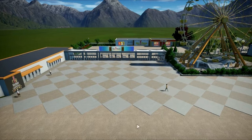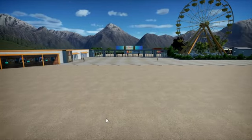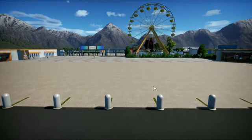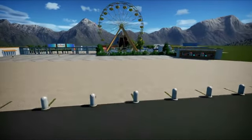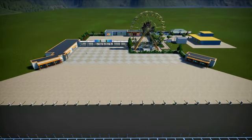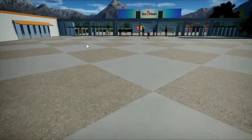As you may or may not already be able to see, I have settled on what I was going to do with the rest of the inside of the gate. But before I do that, I will just let you guys know that I did decide to copy this building over here and make it two places that you can grab tickets and passes and stuff like that.